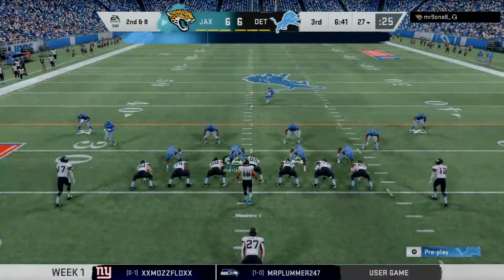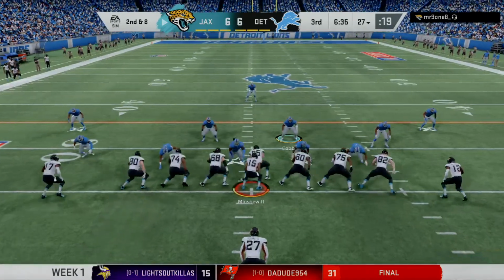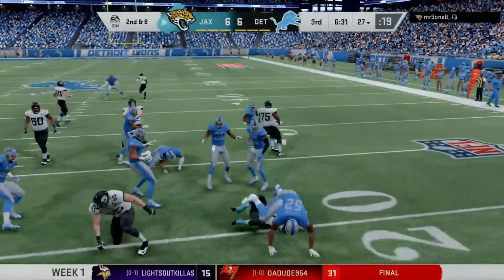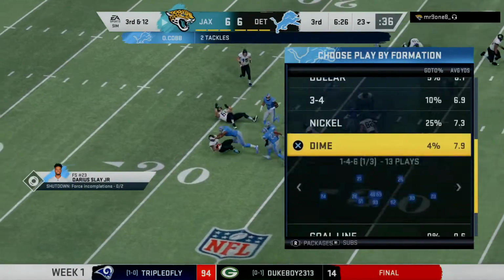The last run got a couple. Here's 2nd and 8. Again, it's Fournette. And that'll hurt the coverage a bit as this time they're able to get him behind the line. He lost 4 there, and it's 3rd down.